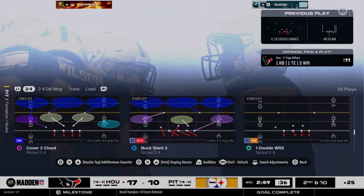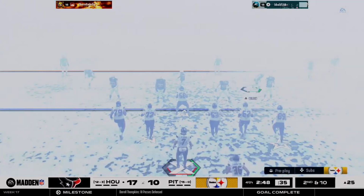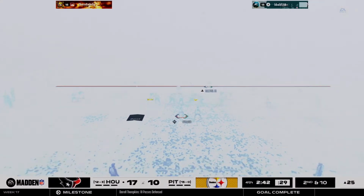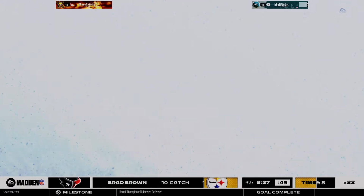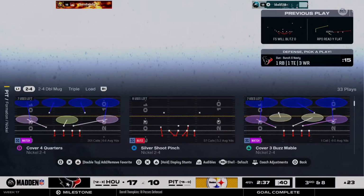We've seen this back have his way with this defense all game long, Mike. He's up over 100 yards for the game, but this time the defense said, we've had enough. They sold out to stop him. They hold them to no gain. Firing right side, brought in by Brown. The Steelers going to use one of their timeouts, talk things over before third down.